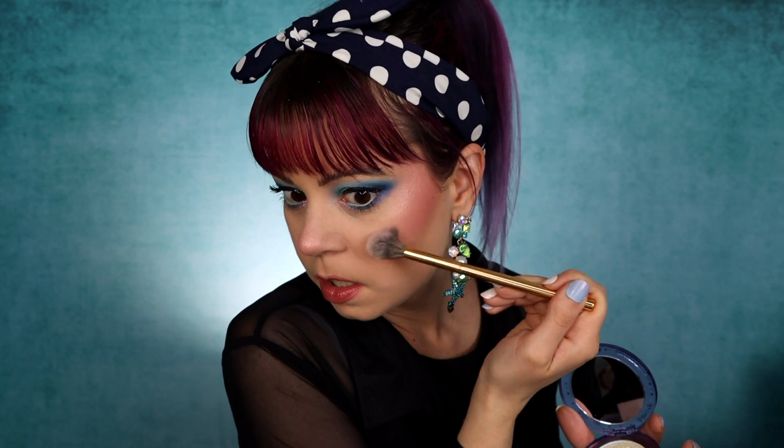And so for my highlighter, since we are doing a lot of blue, I thought we could do the blue highlighter as well. This looks so pretty. This is the shade called Azure Shine. And let's see, what brush am I going to use with this? Let's try this one. Yep, that is certainly blue, but a very wearable blue highlighter. That looks really pretty. Now keep in mind, I do have a lot of glow on my cheeks already, and it's kind of blending in with that blush, but that looks really pretty. It just adds a really subtle sparkle of blue, and I really like that.